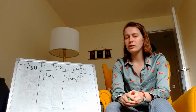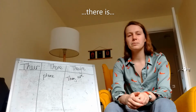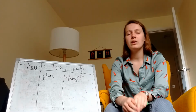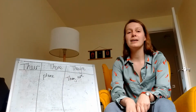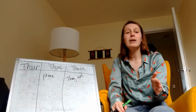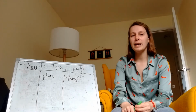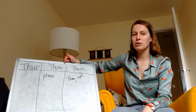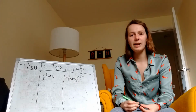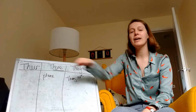You'd also use this one if you were saying like there is nothing in the cupboard, because you're talking about what's in the cupboard. There, in the cupboard, there is nothing. Talking about place, it's got here in it. I hope that helps you remember. That really helps me remember. If it doesn't work for you, you'll have to find a different way. That's okay. We've all got different ways of doing this. For me, thinking there, when we're talking about a place, includes the word here. And like I say, you particularly hear this in over there. Over there, it's got here in it.